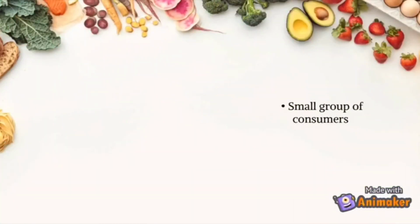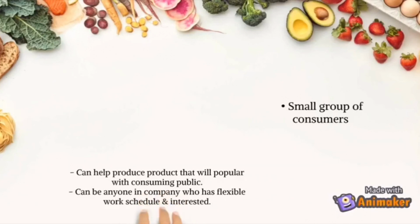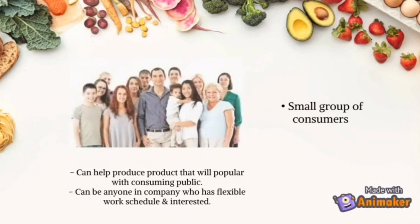The second panel must be a small group of consumers. They can be anyone in the company who has a flexible work schedule and is interested in the sensory test. They can help produce products that will be popular with the consuming public.